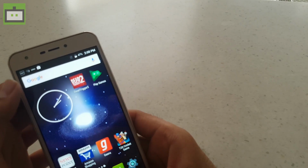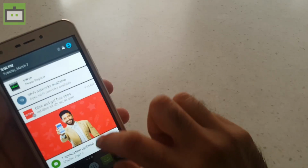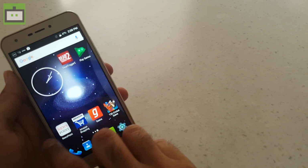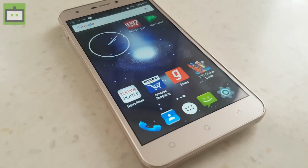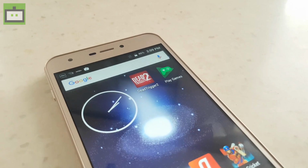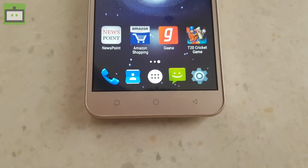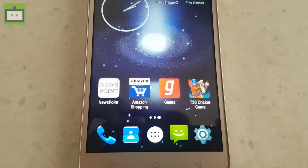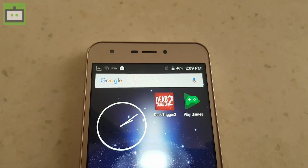The touch response is also good, but the screen struggles to clearly display the content in direct sunlight, which makes it tough to use this smartphone outdoors. The 720p resolution for a 5.5-inch screen is quite dated, and the text, images, videos, and everything else lacks sharpness. Even the colors fail to pop out well, and the screen looks somewhat washed out. Overall, the 5.5-inch screen is just good for indoors where you can enjoy watching videos and playing games.